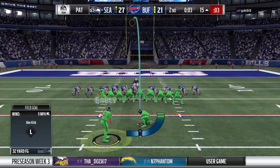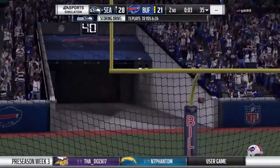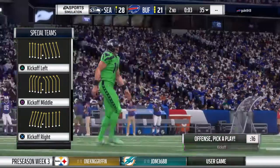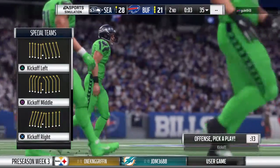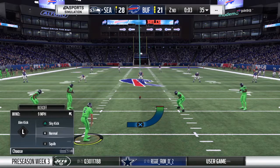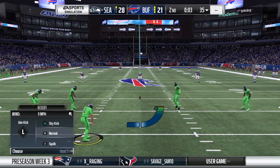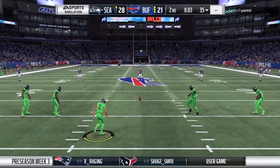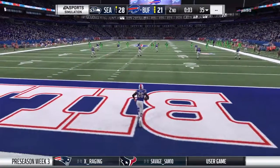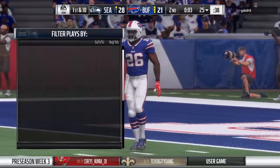Now Forbath for the extra point. And it's good. That makes it a 28-21 game. Forbath out to kick this one away. This is taken about 7 yards deep, and not wanting to risk anything here late in the half, he'll just take a knee and they'll bring the football out to the 25.